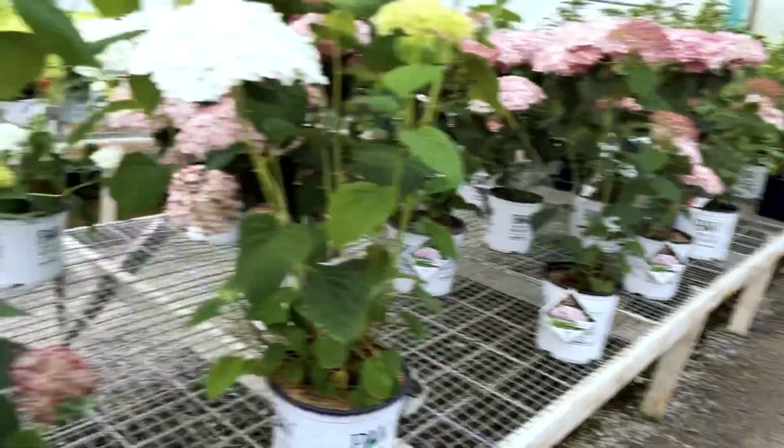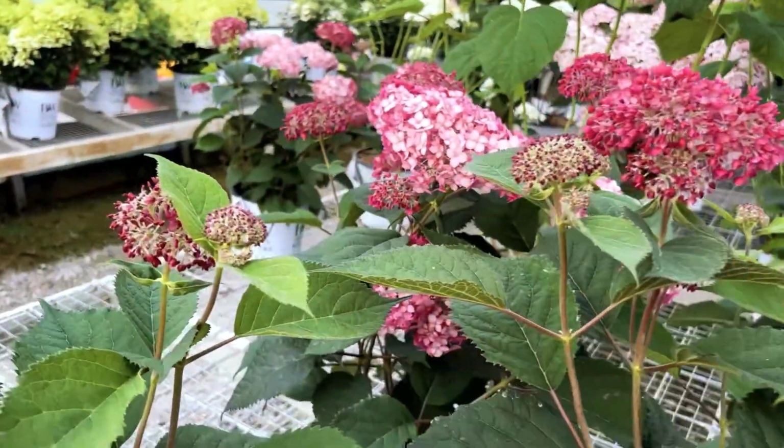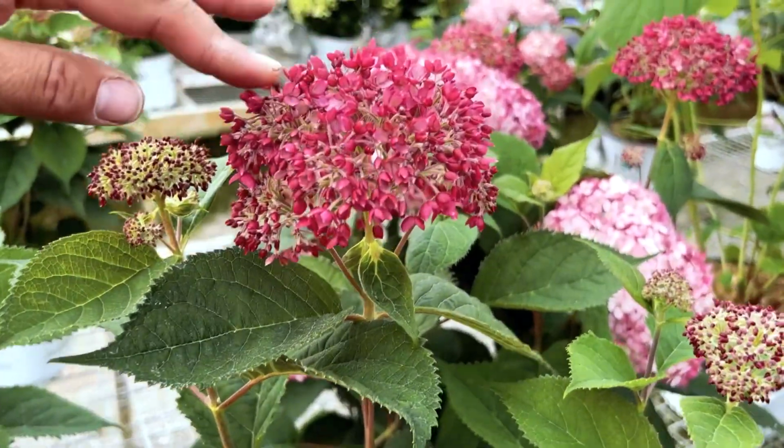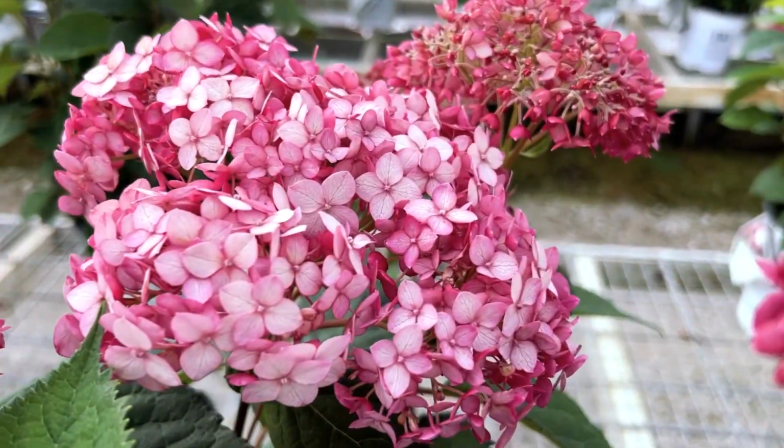And then over here, I'll show you, this one is the Invincible Ruby. So you can see, I love the color of them before they open. They're really nice, dark red. Then they open and they kind of have a little bit more of a blush inside.